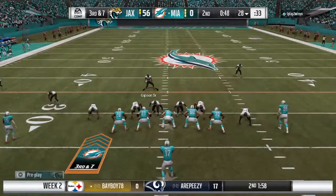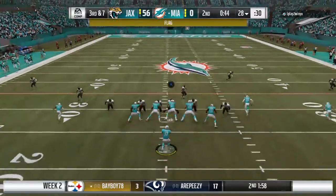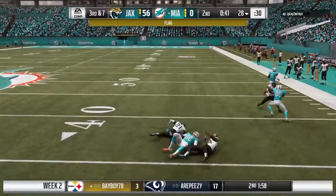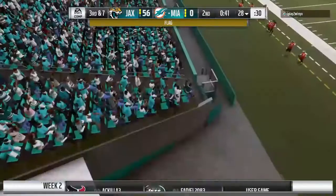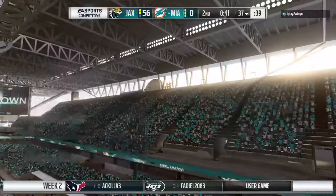It's 3rd down. When you execute a drag or a crossing route really well and give them a chance to let it develop a little bit, you can gain some significant yardage hitting your tight end on that one. And he will have a first down as they get him to the ground at the 37.